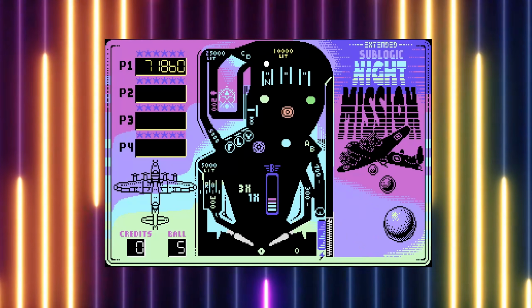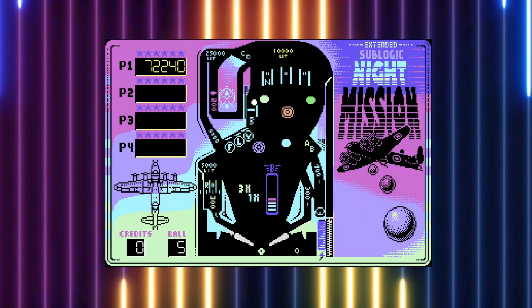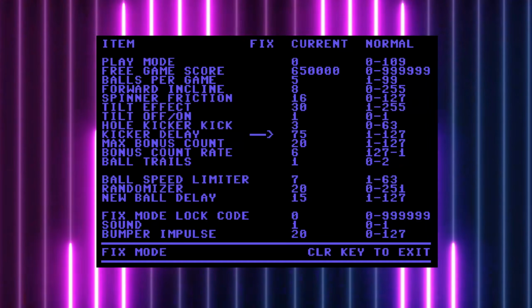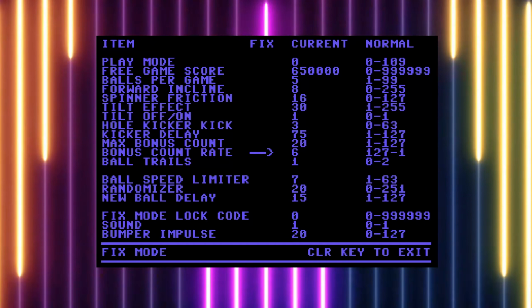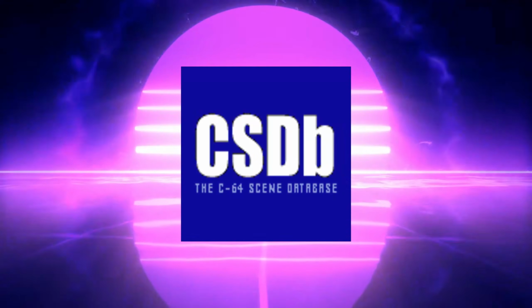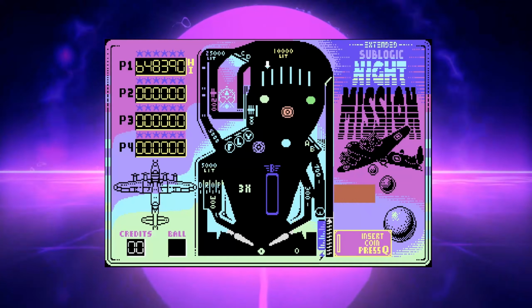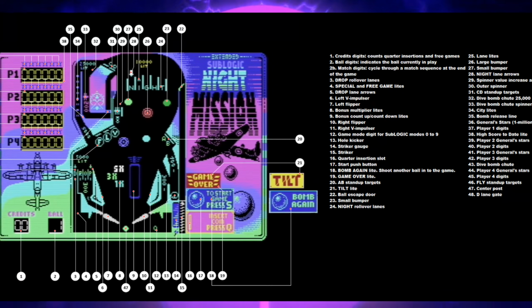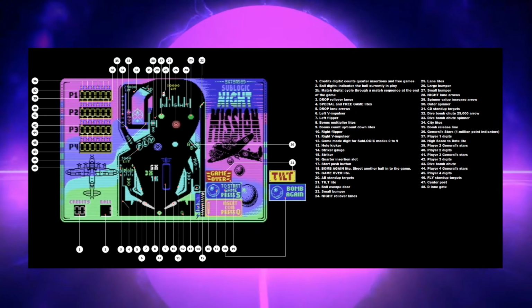The game also now features a high score saving system, something really essential for this style of game, and still features the full fix mode, which you can access and change every single aspect or parameter of the table to your desire. The game is a free download at csdb.dk, and I'll leave a link to it in the video description. It also comes with a full keyboard instruction, so please read that before playing the game, as well as a really nice new slick PNG and PDF of the table explaining every little detail about it.